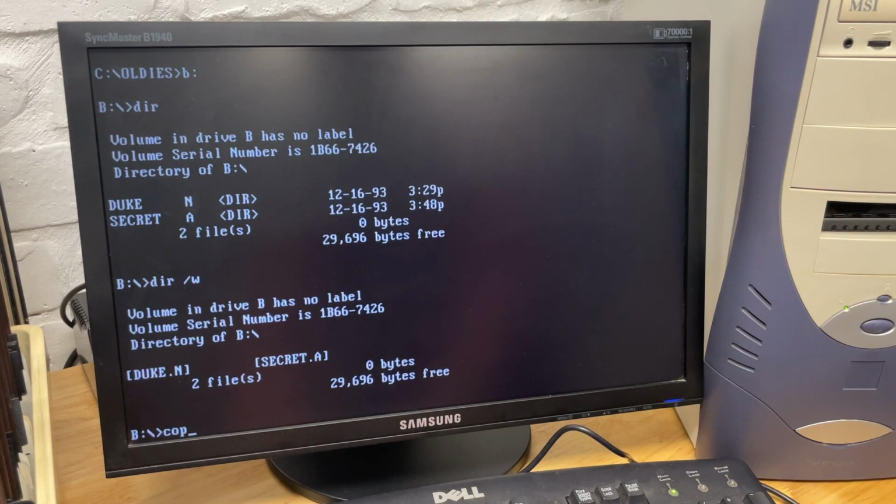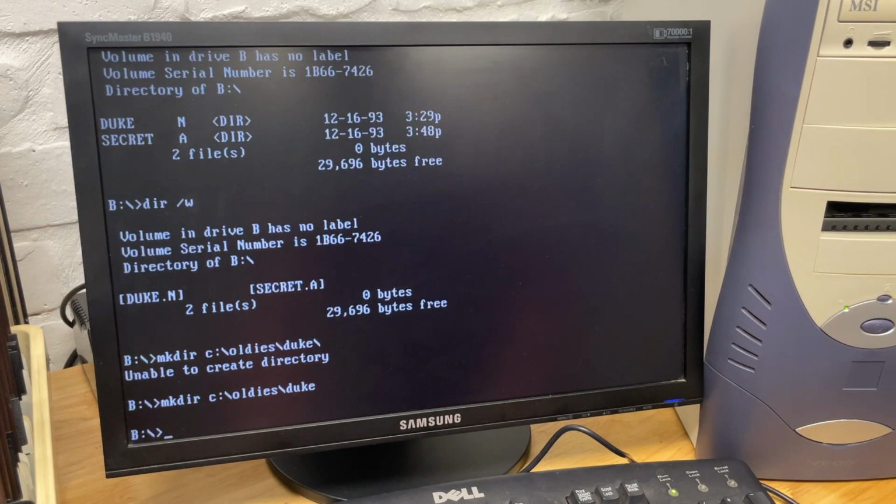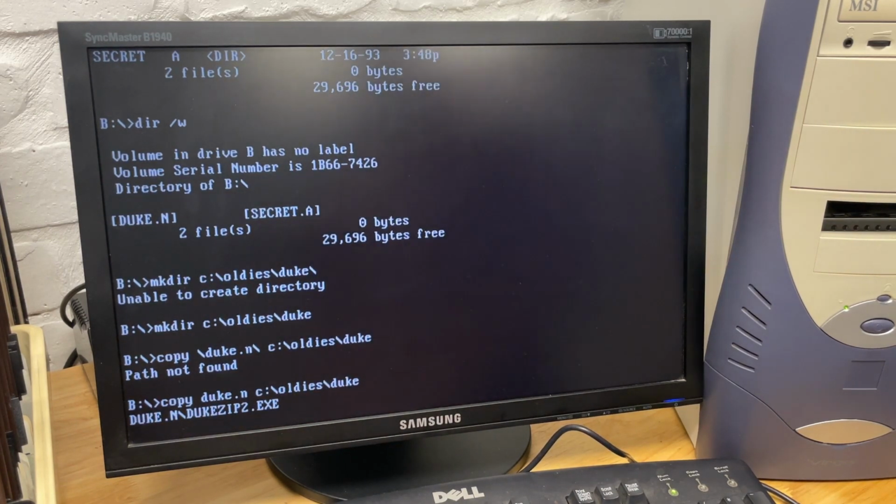So we've got... Okay, there's a secret.8. I wonder if that's Secret Agent. I think there was an old game called Secret Agent. First thing we want to do though is copy these over immediately to the C drive. Whoops, I haven't created that directory. Pretty sure you can do that from... Yeah, cool. It's been a long time since I've been in native DOS. I think it's being on the version. Path not found. Okay, well, I think we can just... Alrighty, that did the trick.